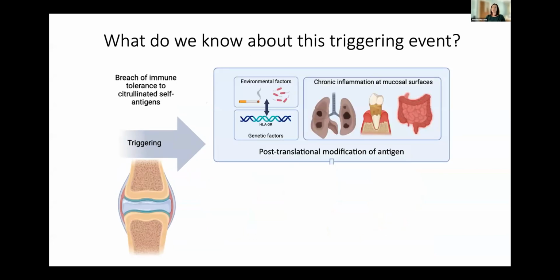So what do we know about this triggering event? Well, like many autoimmune diseases, we know that RA develops in a background that is dominated by particular HLA alleles, in particular these HLA-DR alleles, which encode an amino acid motif known as the shared epitope. And this shared epitope has been shown in some cases to present citrullinated epitopes more efficiently than the native arginine-containing epitopes.